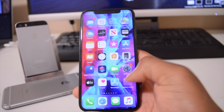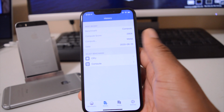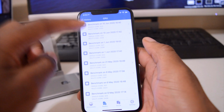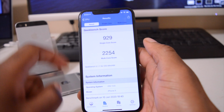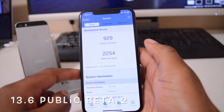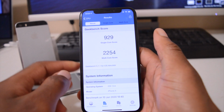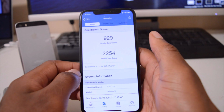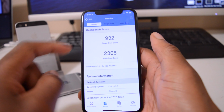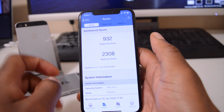So basically those are the two new features that came with this update. Now I did run Geekbench 5 scores in terms of performance. Let's see how our device is doing. If we go to the CPU section, with this update the score that I'm getting with iOS 13.5 public beta 2 is 929 for single core and 2254 for multi-core. If we look at the history that I had with iOS 13.5.5 beta, for single core I had 932 and for multi-core I had 2308.